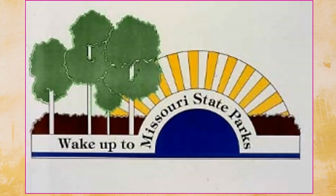So I do work for Missouri State Parks. The Thomas Hart Benton Home and Studio State Historic Site, there you go, Rodney, is the smallest Missouri State Park. We've got a third of an acre. But the program we're going to be doing today is called Art, Race, and Thomas Hart Benton.